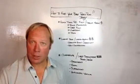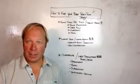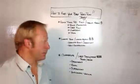Remodels are great in down markets because it's cheaper to do a remodel than new construction. You can sell them in a down market. I mean, you can buy them so cheap.